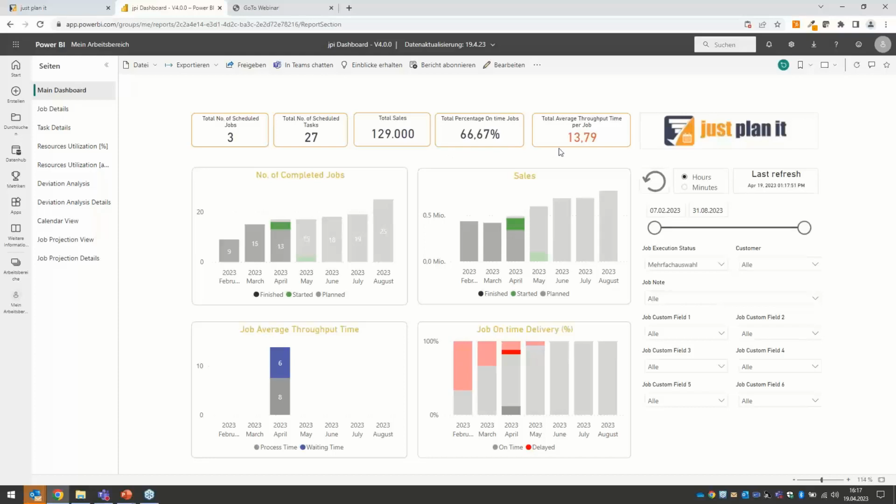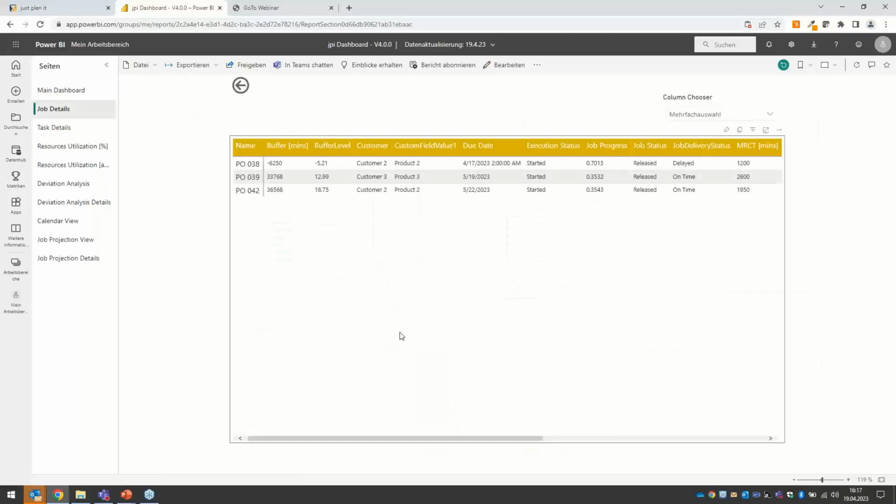It is 14 hours. But if you want to see which jobs are behind these 3, then you can further drill down, and with a right mouse click, you can make a drill through into the job details. And then this chart here will show you the 3 jobs that are under execution currently. And here you directly see that obviously the job with PO number 38 has a negative buffer, is delayed. So that's the one who is delayed.